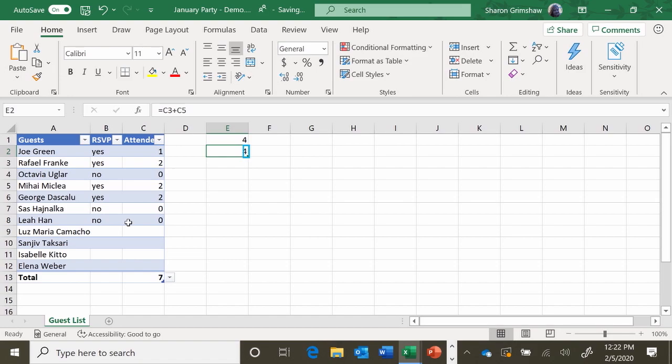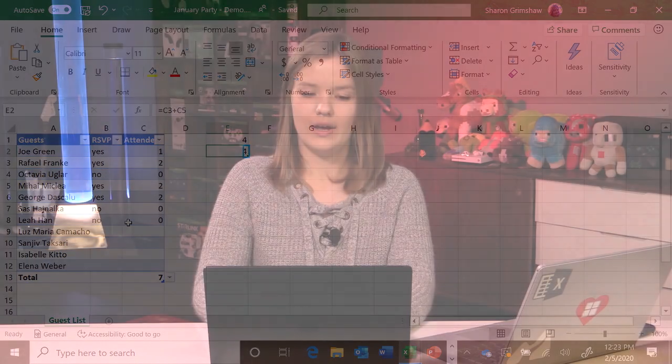Selected E2, editable, column 6, row 3, contains formula. A cell reference is basically the address of a cell. It's the row and column information that points to one particular cell. In this case, I've typed equals C3 plus C5, since those are the references of Raphael and Mihai.